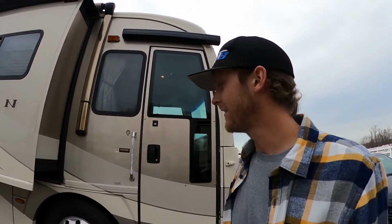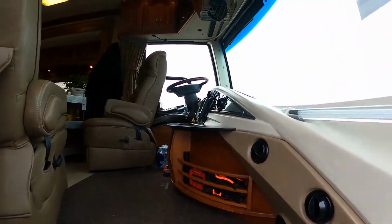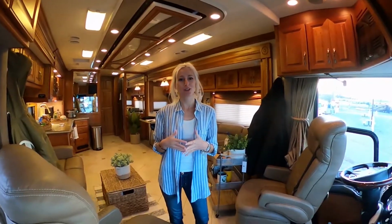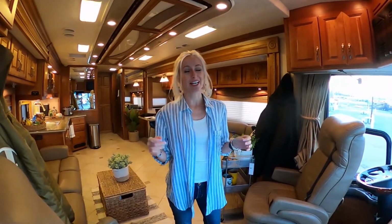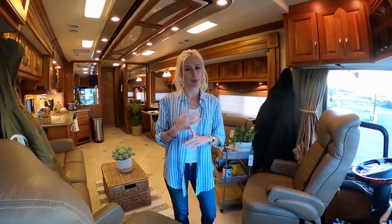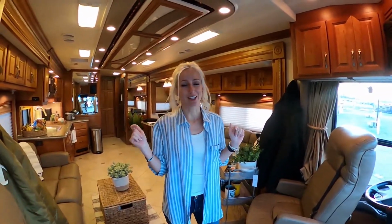All right, so now we're going to show you the inside, the cool part of our 2008 American Tradition. I'm going to show you the inside of our RV. In case you didn't catch it earlier, we live in this thing full time. We don't have an apartment, we don't have a house. This is where we spend 24/7.